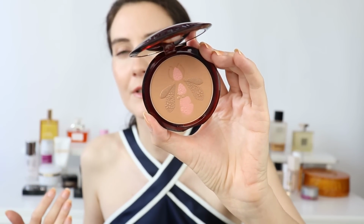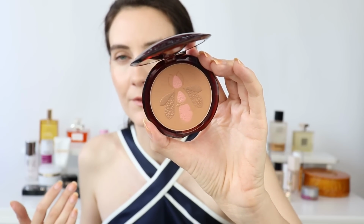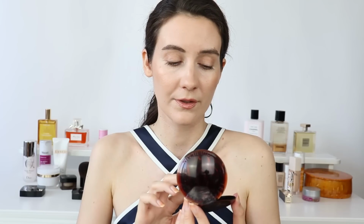So I have been using this powder probably a week now at the time when I'm filming this video, and you can see that the design is still here. This is because the powder is not that powdery. Well, some of the flowers on the body of the bee are not visible anymore because I was swatching it and using it, but in general, if you're using a gentle brush like the brushes from Refra, you're going to be able to keep the design for a little while.